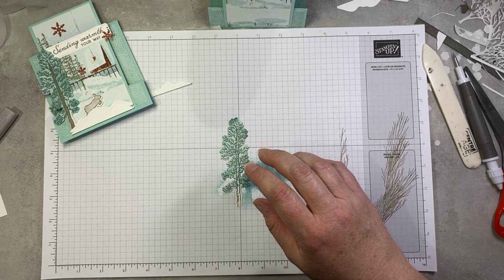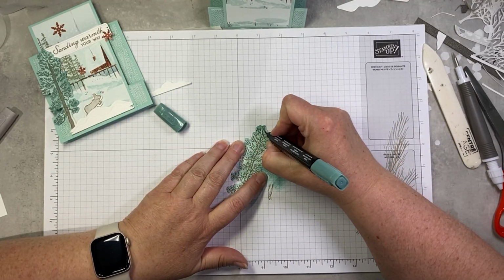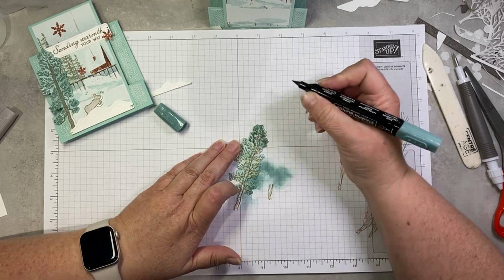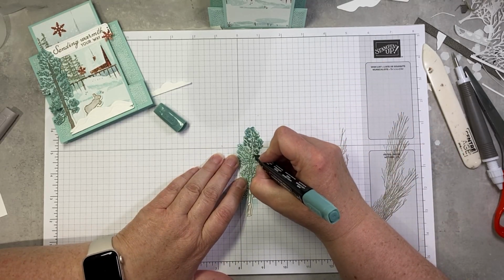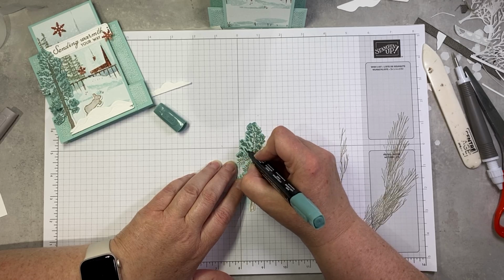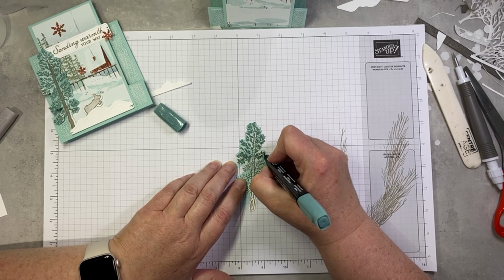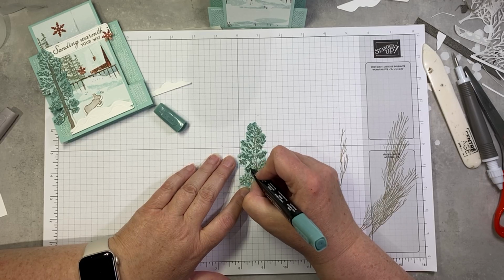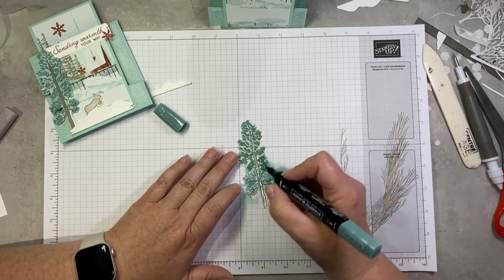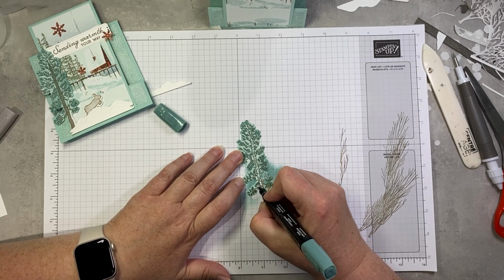And then I'm going to come in with my dark Lagoon Stampin' Blends. And we're just going to kind of follow the needle. So I'm not being super careful here. I'm just adding a little bit of color, and you don't have to be careful because we did that blending in the background first. So that's just a quick and easy way to add color and make our tree look a little bit fuller than it is. I'm really being quick here, not being overly careful. Just adding the darker color to sort of accentuate the needles on the branches.